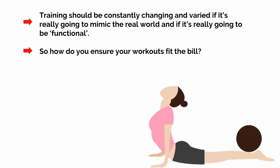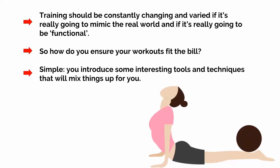So, how do you ensure your workouts fit the bill? Simple. You introduce some interesting tools and techniques that will mix things up for you. Here are some cool examples. And the first one is kettlebells.